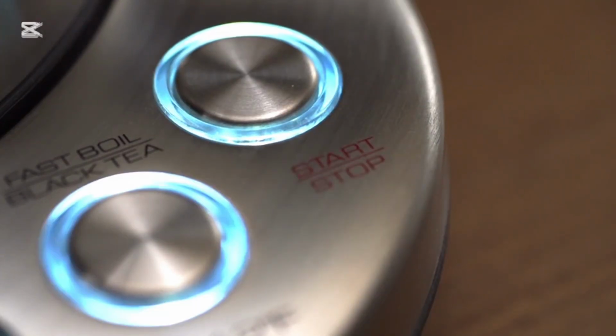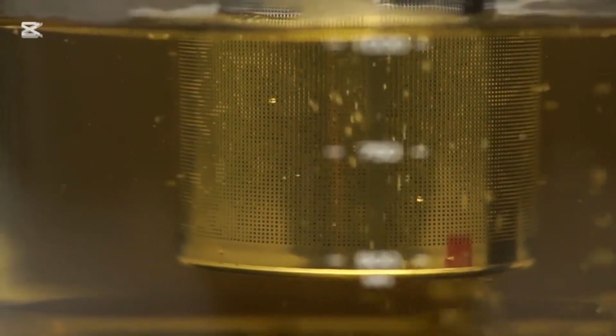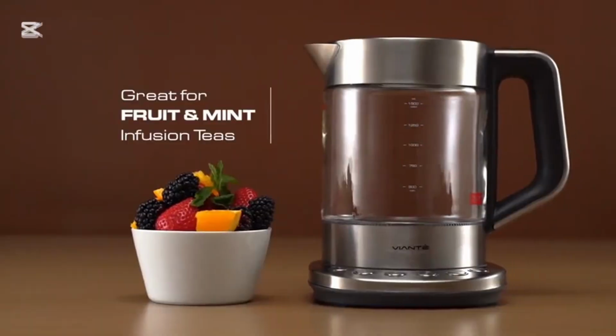Plus, with automatic shut-off for safety, you never have to worry about overheating. Whether you're making herbal teas, green tea, or black tea, this kettle has brewing programs to meet all your needs.